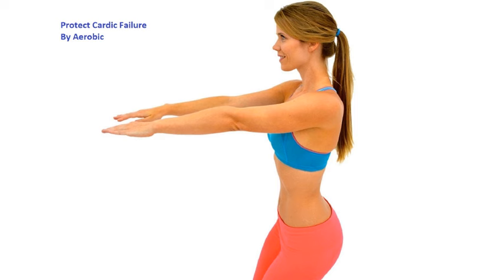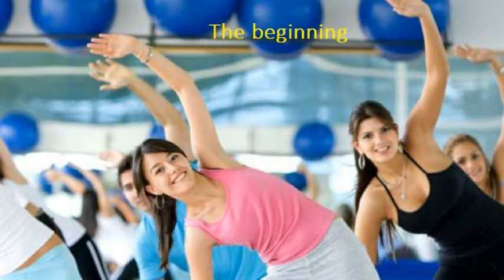In this article, I'll discuss the mechanisms of aerobic exercise, oxygen transport and consumption, the role of the heart and the muscles, the proven benefits of aerobic exercise, how much you need to do to reap the benefits, and more. It all starts with breathing.